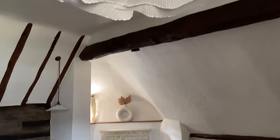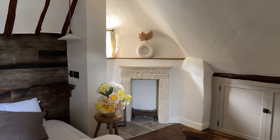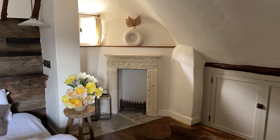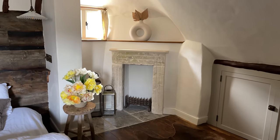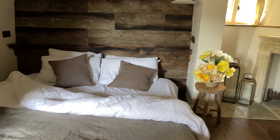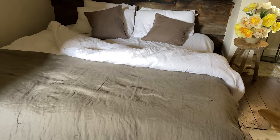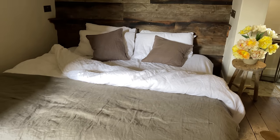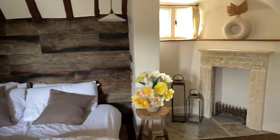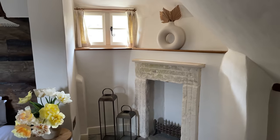So, in the corner, you have what would have been an old fireplace. I'm assuming this is no longer in use. And you've got a king-size bed here with really gorgeous, comfy linen sheets and pillows. So yeah, just another beautifully designed space.